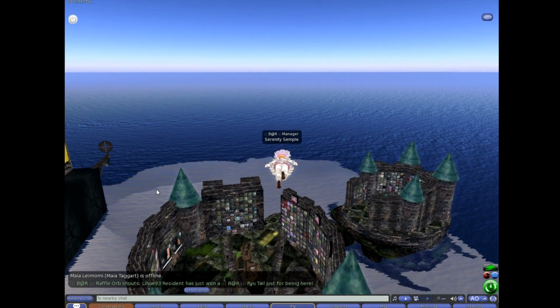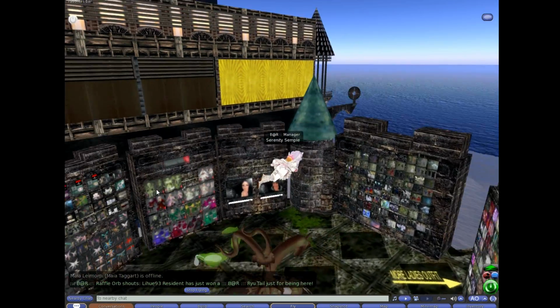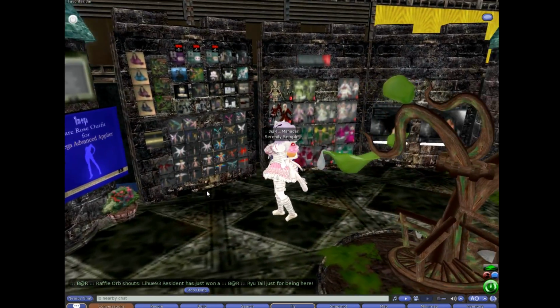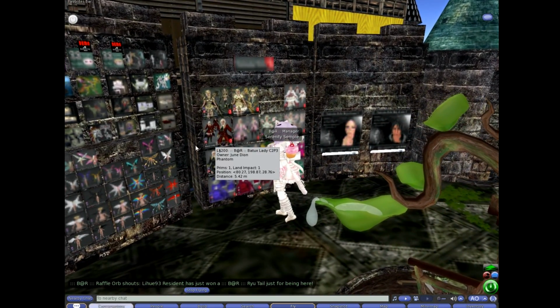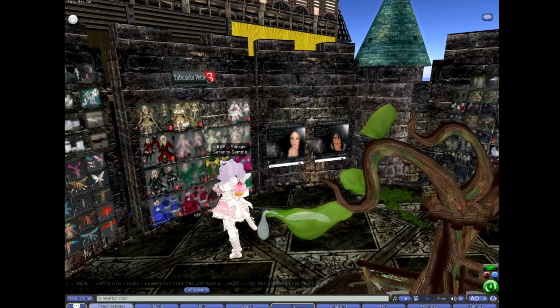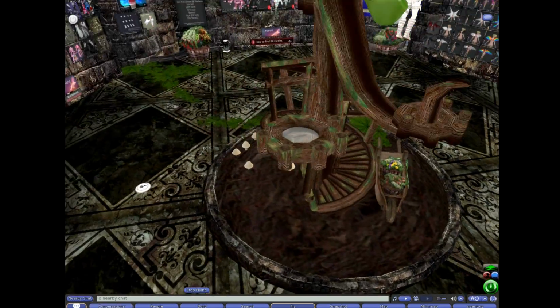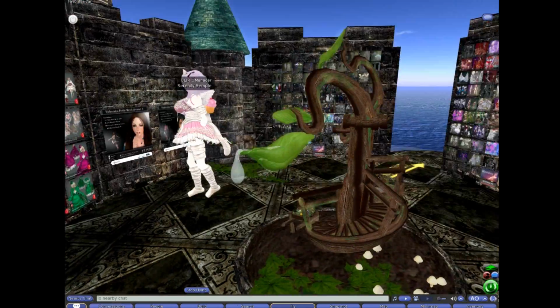Next to it, in this little corner of the sim, is the Petites avatars. This is for Yabusaka Petite Avs, which are pretty much fairy-sized avatars. For example, this is furniture for them, so you get an idea about how small they are.